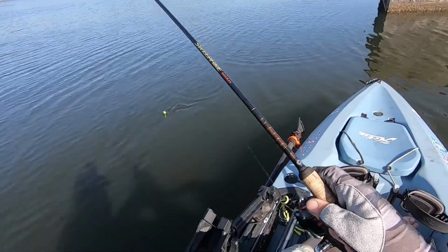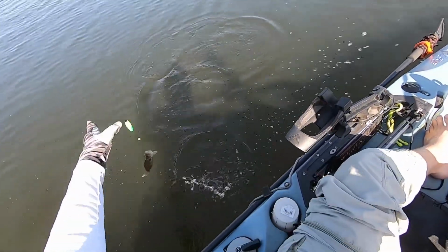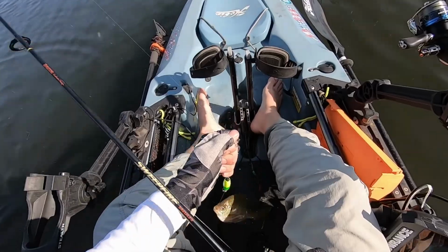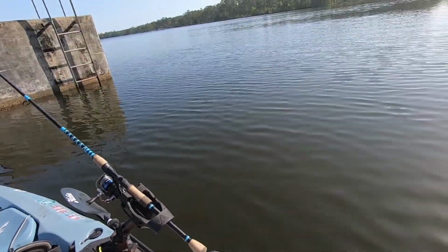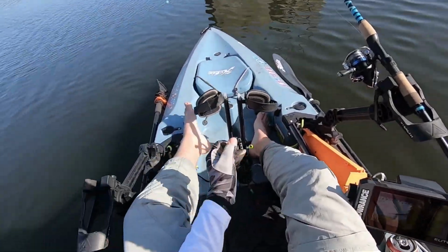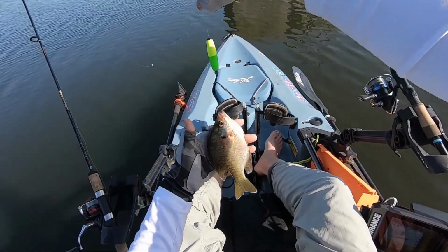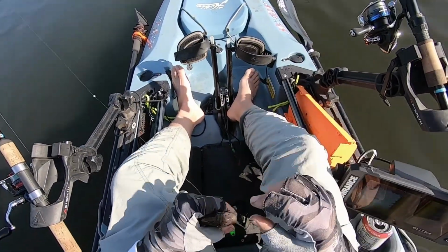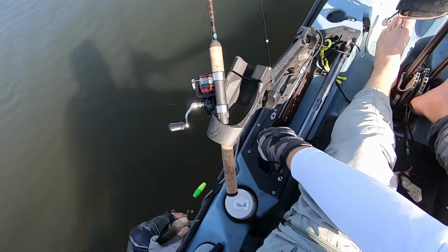All right, got another brim on, and it might be a keeper. Not quite as big, but that's a keeper. So there'll be 2 in the bag now. Definitely want to find some more like that first, or that second one I caught. Another nice little brim. That'll keep. They're deep down there and they swallow that hook.